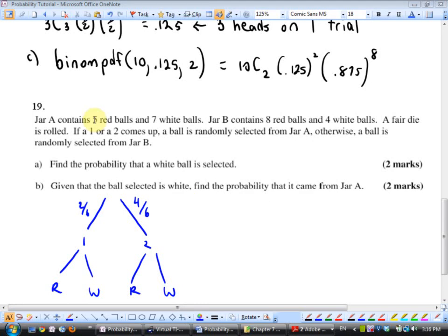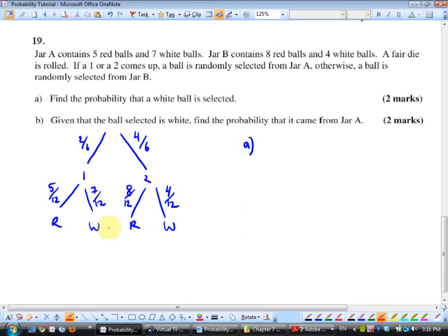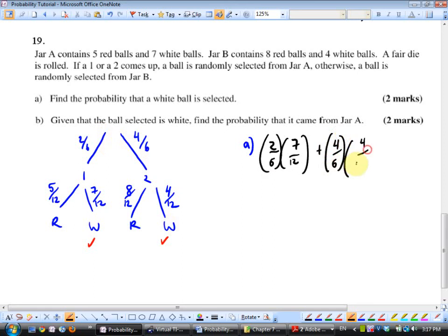Sam, how many red balls are there in jar A? How many red marbles? Out of? And 7 out of 12. In jar B, 8 out of? And? Out of 12. So part A, find the probability that a white is selected. Part A is going to be that branch or that branch. It's going to be 2/6 times 7/12, 2 over 6 times 7 over 12 plus 4 over 6 times 4 over 12.